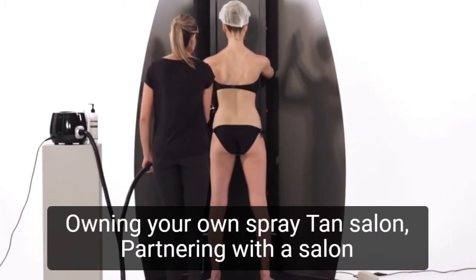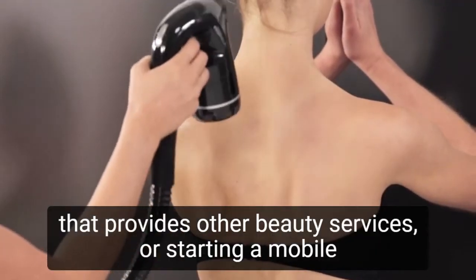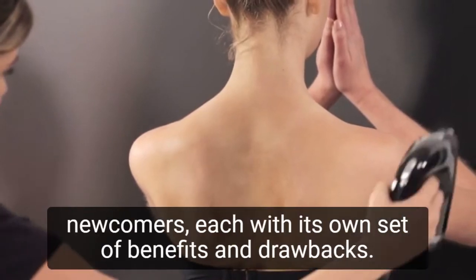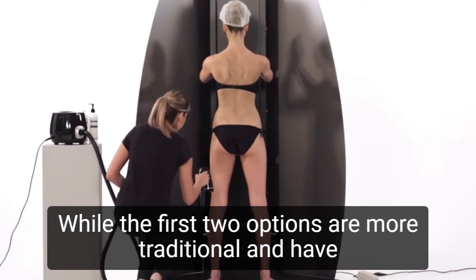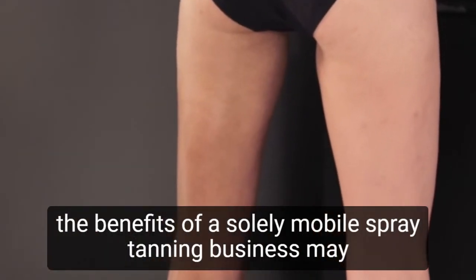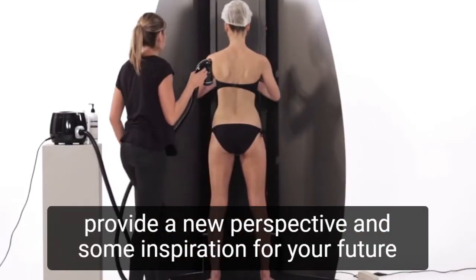Owning your own spray tan salon, partnering with a salon that provides other beauty services, or starting a mobile business are some of the more common paths taken by industry newcomers, each with its own set of benefits and drawbacks. While the first two options are more traditional and have thus been thoroughly covered in other postings, weighing the benefits of a solely mobile spray tanning business may provide a new perspective and some inspiration for your future company.